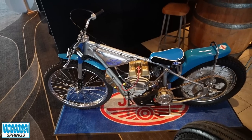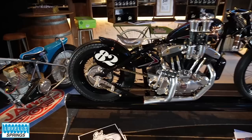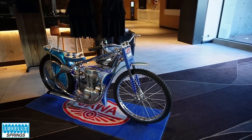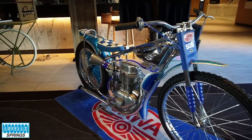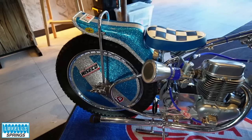And if anyone's watched my biography, they'd know that my brother raced speedway in cars, but Heather and I have always loved solos, and these couple of Jawas were really something special. I remember when they used to bring the European riders out to Australia, and they used to come to Broken Hill. They used to have these brightly coloured fibreglass panels and all. It really did bring back some memories for me.